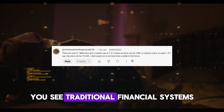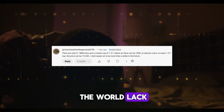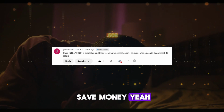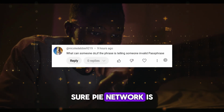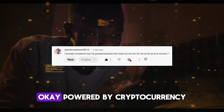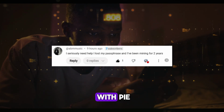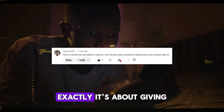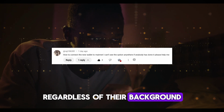You see, traditional financial systems can be really exclusionary. Millions of people around the world lack access to basic banking services, making it difficult to save money, build credit, or participate in the global economy. Pi Network is trying to change that by creating a more accessible and inclusive financial system powered by cryptocurrency. So it's not just about making it easy to buy tomatoes with Pi. It's about empowering people who've been left out of traditional finance. Exactly. It's about giving people more control over their finances, regardless of their background or location.